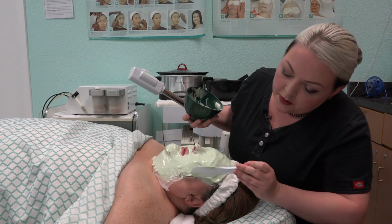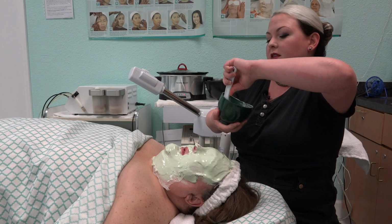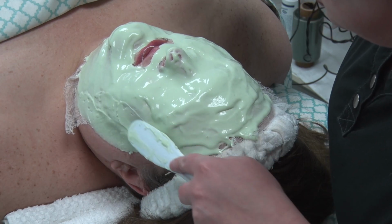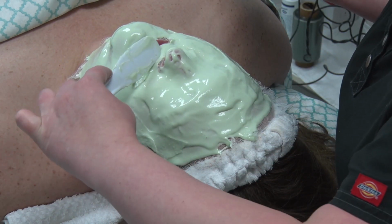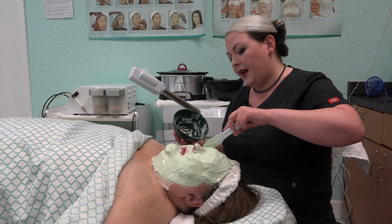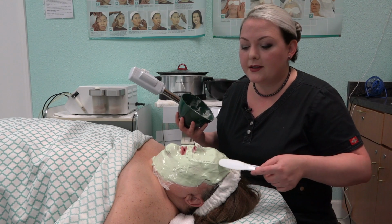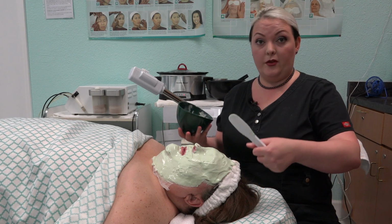I'm going to use the remainder to go a little bit further on this cheek. It still should be able to come off in one piece, and if not one piece, very, very minimal areas to clean up with toner. And now we will let that set for 10 to 15 minutes, or according to the manufacturer's instructions. And we'll periodically test to make sure that it's the right consistency. It should be a firm gel that bounces back in order for you to be able to remove it.